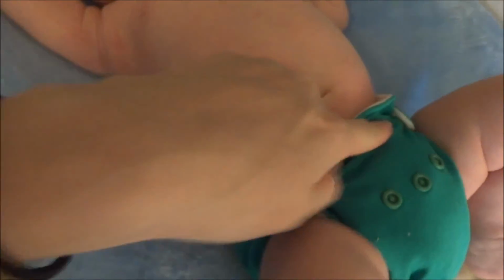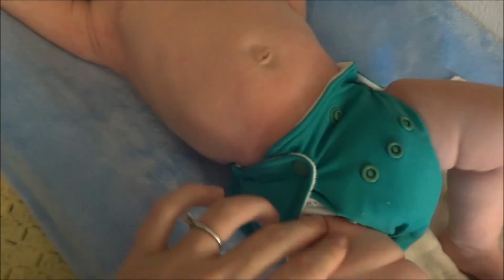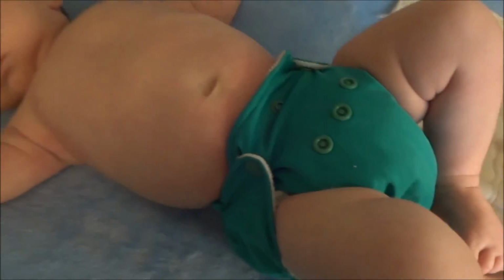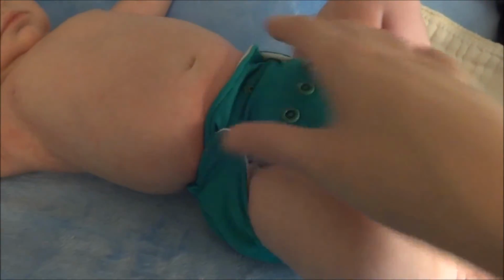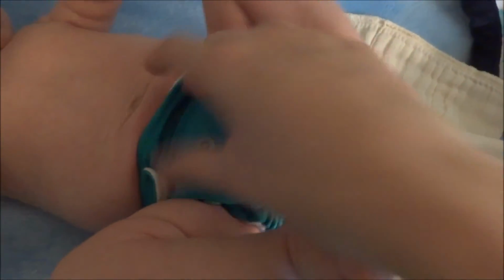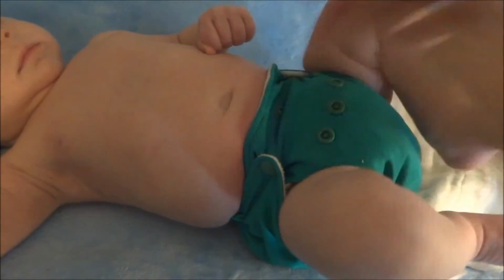Because this is the second snap closure that they're on right now, and I feel like this is pulled pretty tight across his belly, and his legs are kind of shoved in here. I don't think the snap closures are as versatile as some of the others. There's only one other snap setting past this one, and if I have it on the lowest setting, it barely covers him, and this is more open here. But if I close it to the second closure, it's tighter on the belly. So I feel like there maybe could have been one or two more settings with the snaps here.